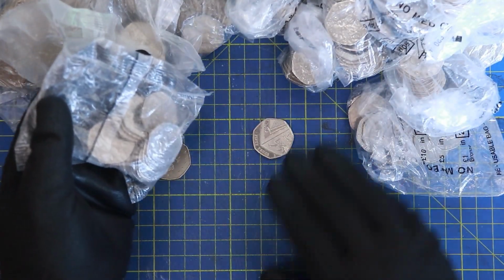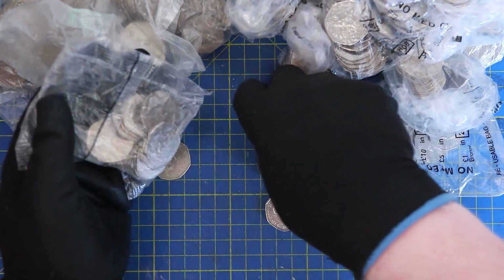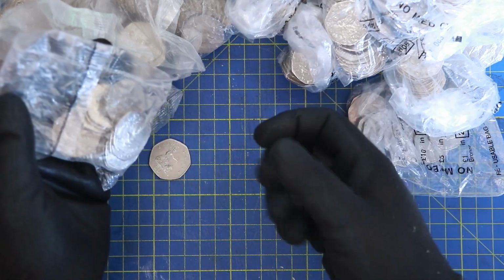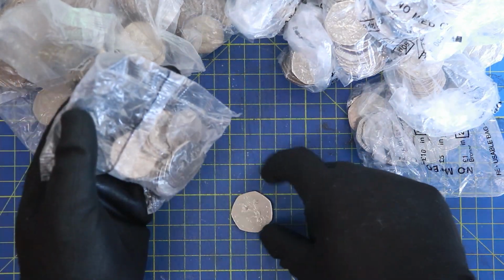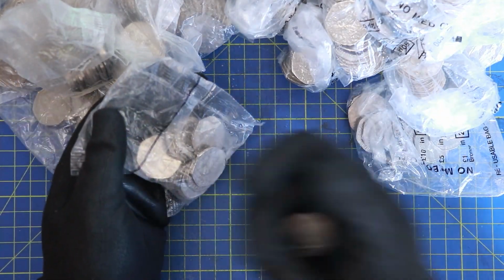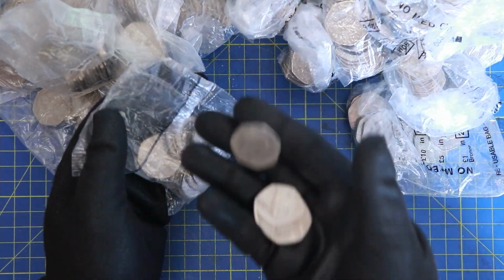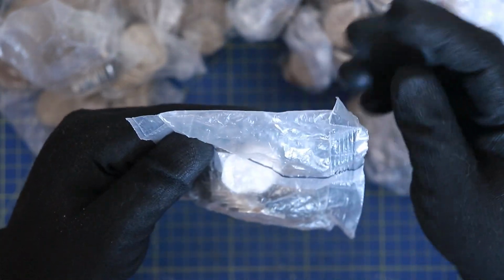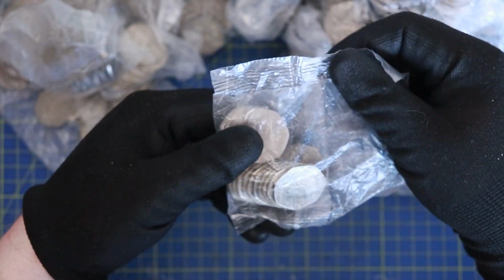We got some loose coins actually as well. 2005 Britannia, 2014 Shields. And then the Britannia is a 97. Okay, fantastic, get rid of them. Let's crack on with this.